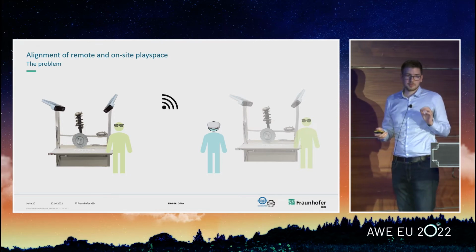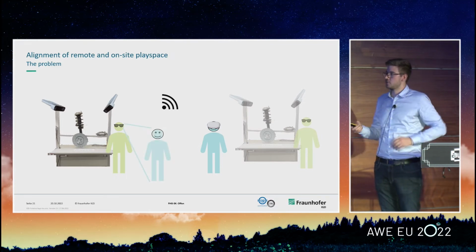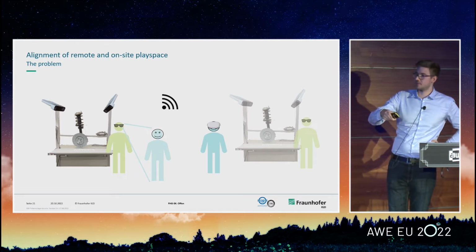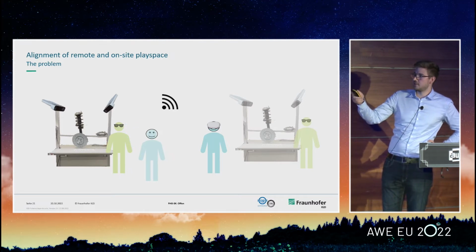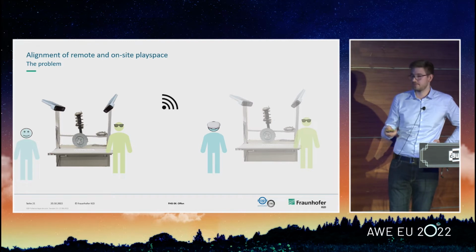But there's still a problem. Where do we put the AR version, so the point cloud of the remote expert, within the perceived reality of the user who is on site? Because he obviously needs to be here and not at any place else.